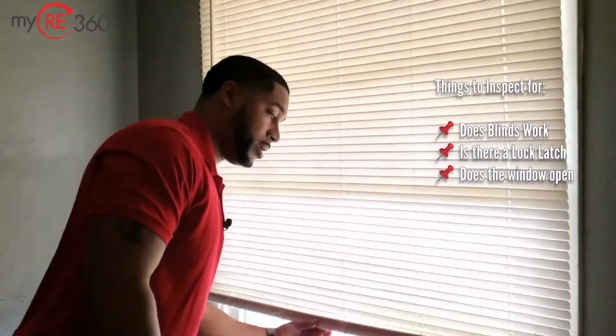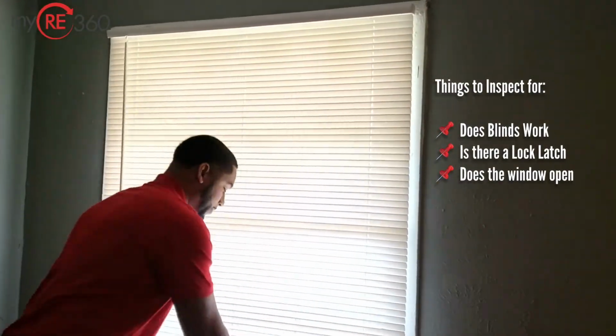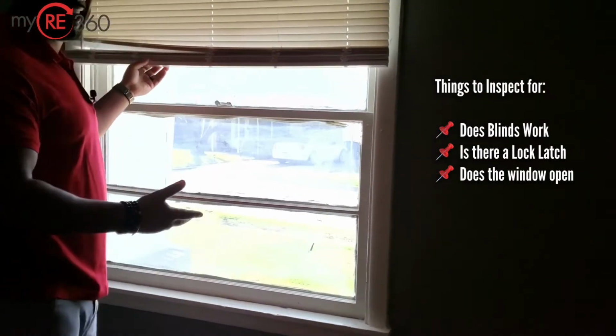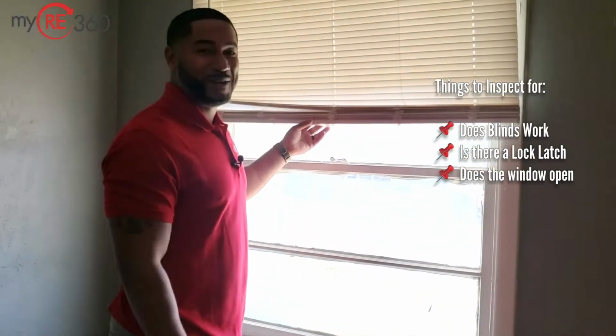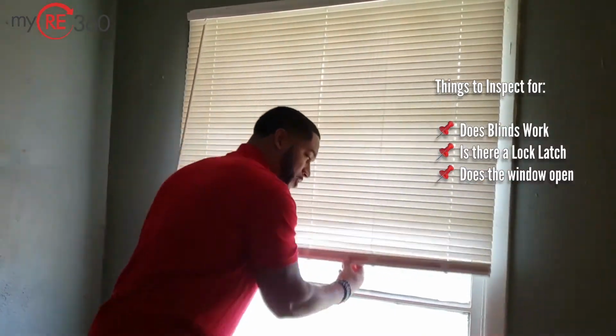When I'm coming over to my windows, do my blinds work? Do they properly go up and go down? Does my window actually have a lock on it? And in this case, does stuff fall off the window when I open and close? So we have a functioning lock. We have a functioning blind set. So this is something that I would include on my punch.